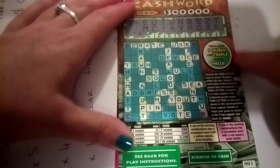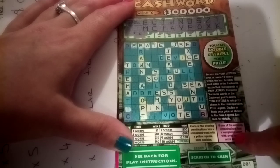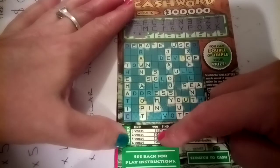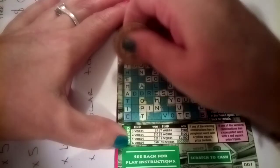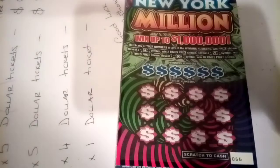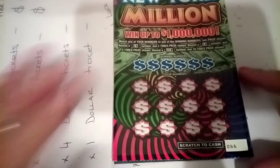And you can double or triple your prize, so how do you know? So I think that is a $5. I'm not sure what this is. Oh yeah, wait a minute. So yeah, $10 in that card. Fantastic. Great start. So $10 so far.